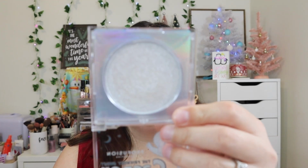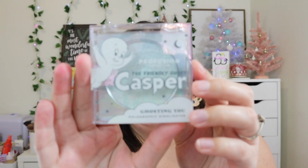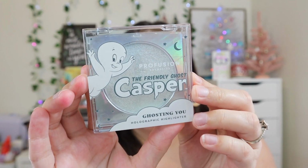Also, you have the shade Ghosting You, which looks definitely more, I don't know if it's a blue shift or a green shift, but super beautiful. And the packaging is so cute. It has Casper on it. It says Casper the Friendly Ghost. It is just really cute and fun, and I really enjoyed all of these fun IP collections this year. I know that they can get annoying, and I certainly didn't pick up everything, but I enjoy them every once in a while, and whenever they're affordable and actually really good, I'm all about it.